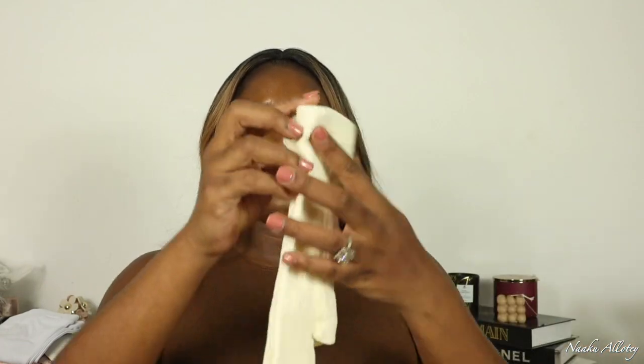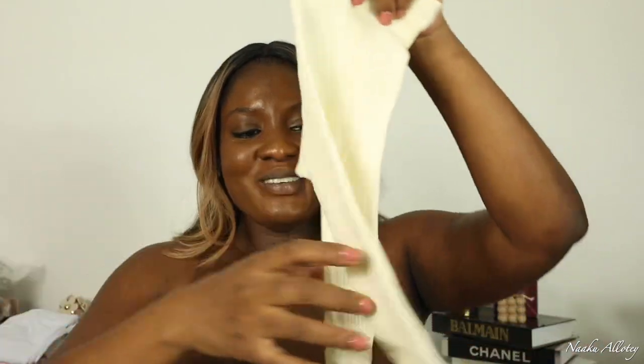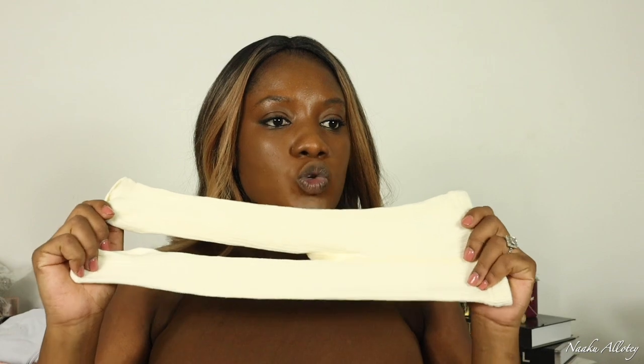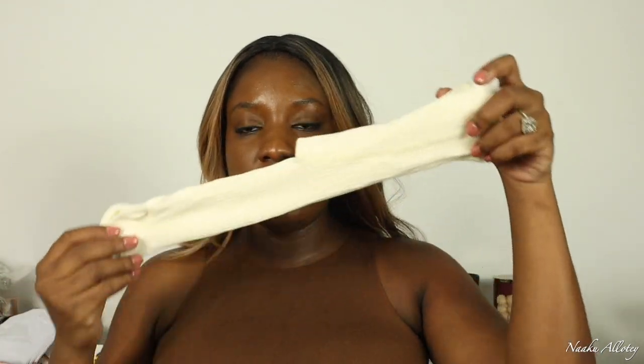I'm also taking this for baby girl as well. It's like tights. I think I want to take 2 of these, so yeah, I would add another one.